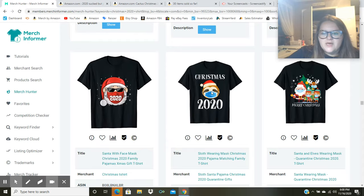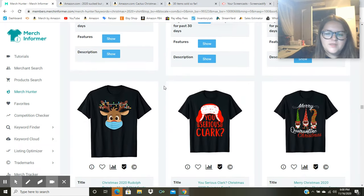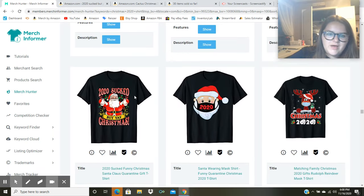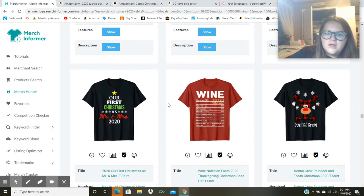Christmas 2020, we've got a little sloth wearing a mask. So they mixed the sloth and the pandemic and Christmas together to make one shirt. So definitely think about how you can be adding different things into cross niche.